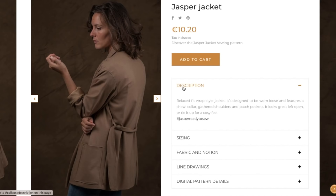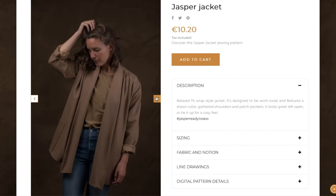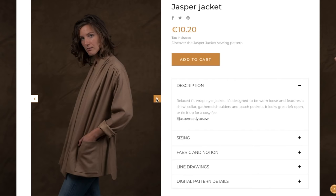Relaxed fit wrap style jacket, designed to be worn loose and features a shawl collar, gathered shoulders, patch pockets, looks great left open or tie it up for a cozy feel. It has actual belt carriers, so you don't lose those. You guys know how I feel about those things. Oh, I see. It's kind of like a waterfall. That's fun. And here's the gathered shoulder. Well, that's very kind of like high style, very fashion-y.